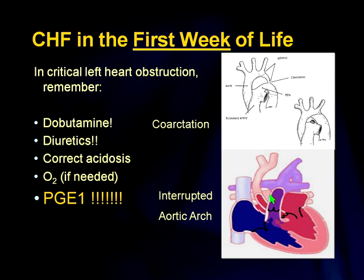Okay? And what test would you order in a child with a true interrupted aortic arch? Here's the ascending aorta. There's the descending aorta. FISH test. Okay? Don't forget that.